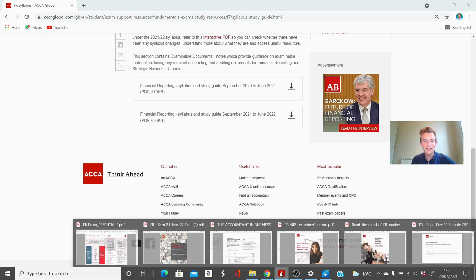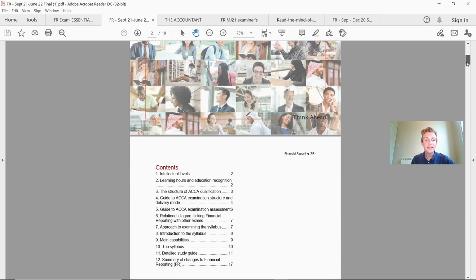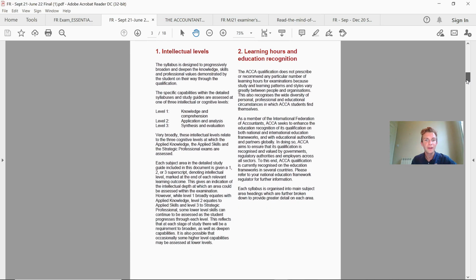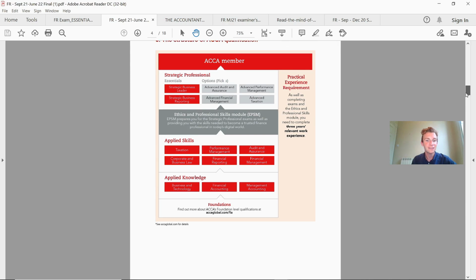And again, obviously I've pulled one out that I've had a look at earlier, and this is the syllabus and study guide available to you. It gives you a nice little breakdown. There are all the contents as you go through. It talks about everything from the different hours, the levels, the structure of being an ACCA member.